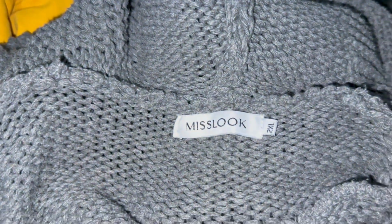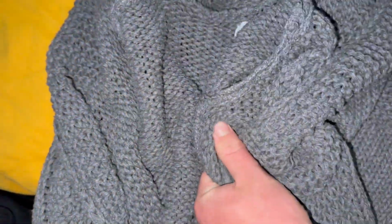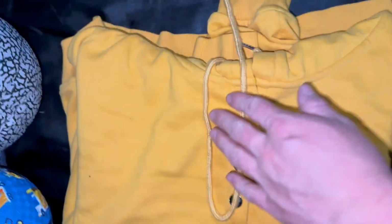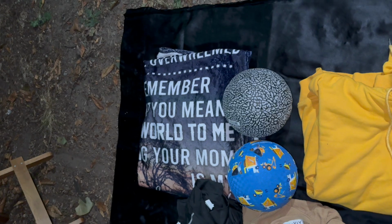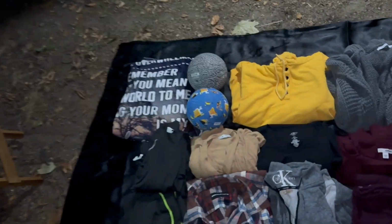This is a Miss Look brand, real nice, like a knitted kind of drawl or shawl you might call it, but super nice. You can see on camera too with the light just how clean and kind of soft plush that material is. It's a nice yellow buttoned hoodie, again, very clean. I'm gonna insert a picture of that blanket right now. That's one of the coolest blankets I've ever found. It's got a nice message on it, so there you go.